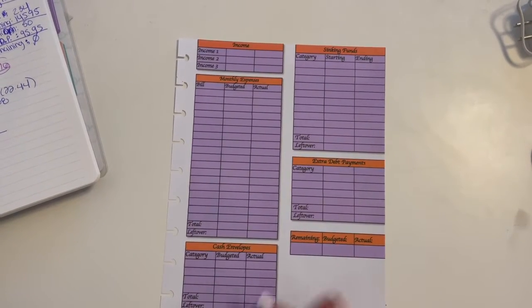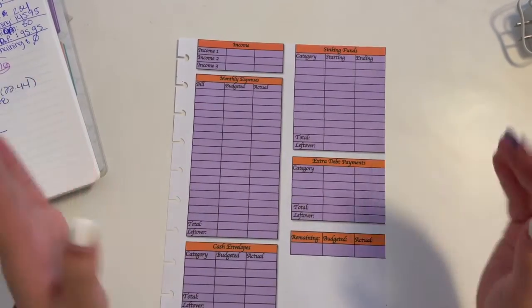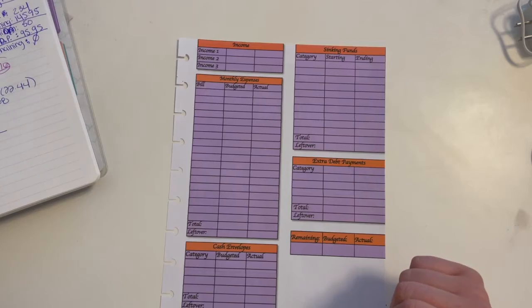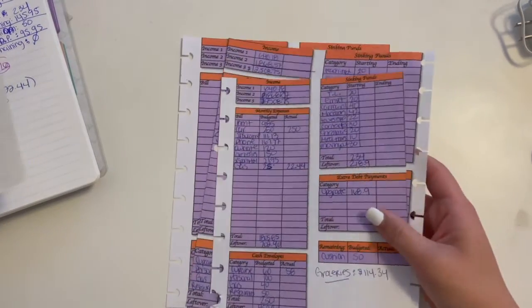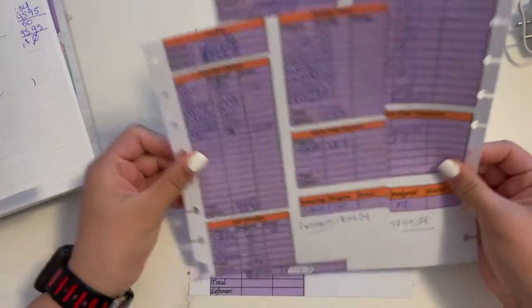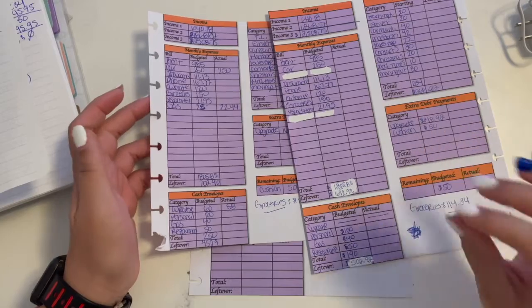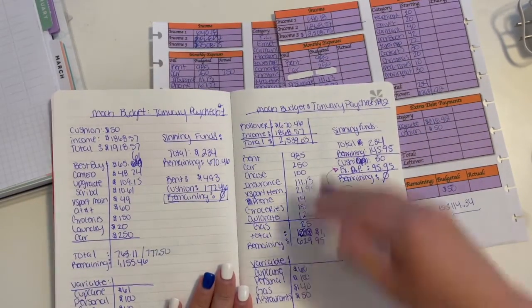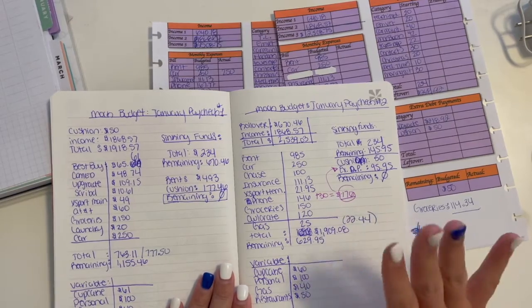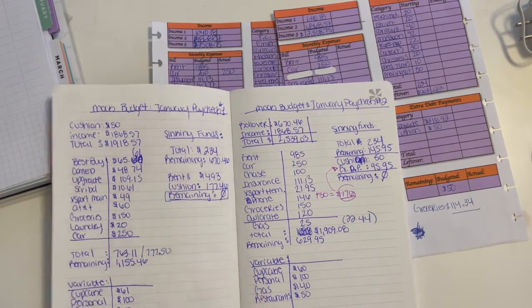So as you can clearly see, I have a blank budgeting sheet. I was wondering why there was so much money left over. I actually had to redo my budget twice because I forgot two bills. In my little notebook, I pre-planned my budget and I forgot the Chase credit card and the gas bill. That's why there was so much money left over.